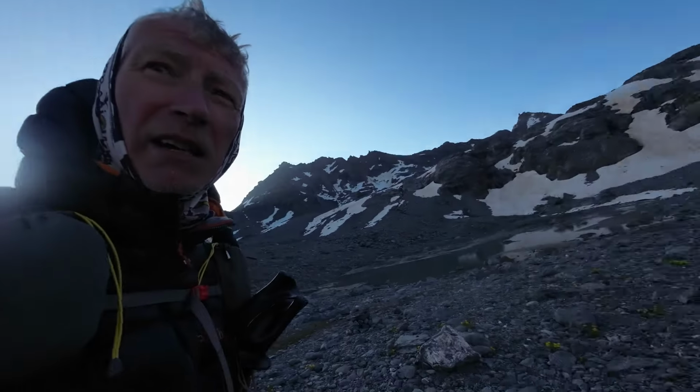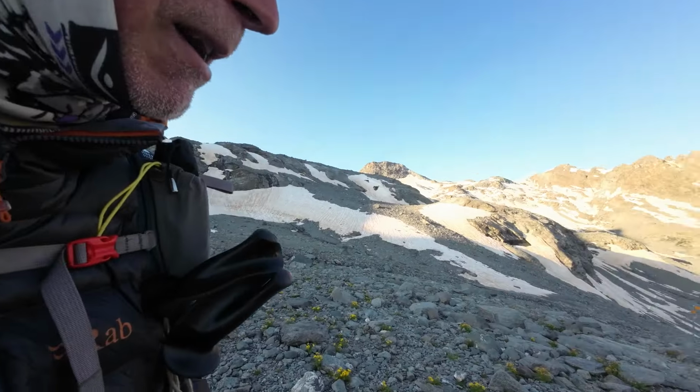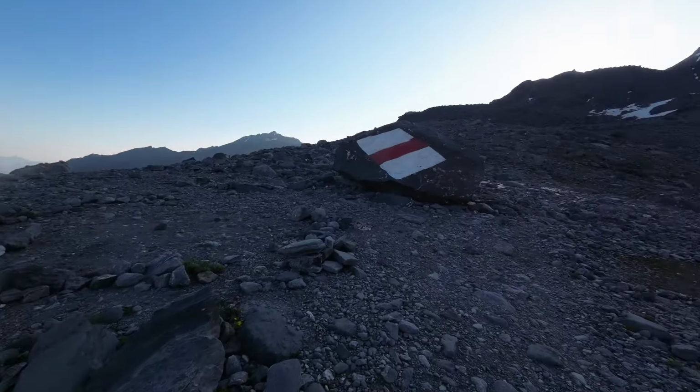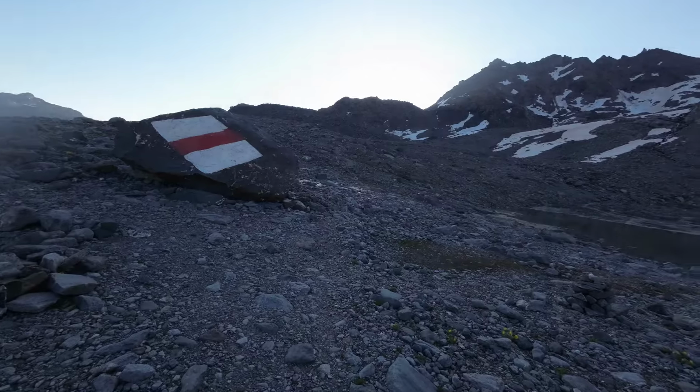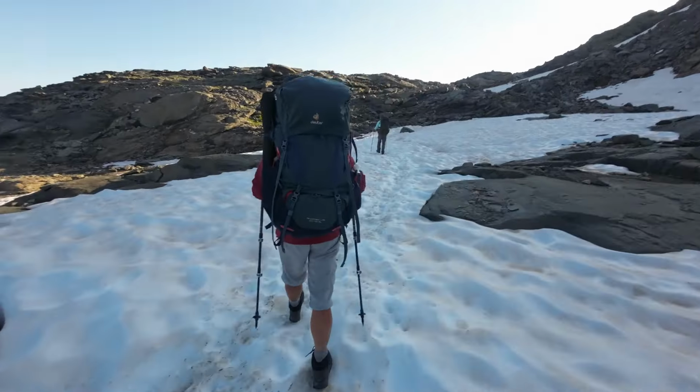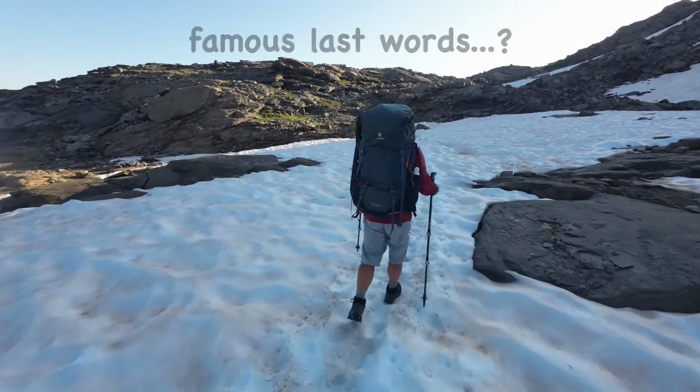And you know what? I'm a bit disappointed in the way markings. I think they could have made it a lot clearer. Peaceful morning this morning. I wouldn't fancy bum sliding this morning.